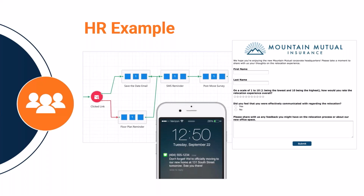Was it helpful? Did it give them all the information they needed to be set up for success for that first day? Whether through, do they prefer email? Did they prefer text? It just gives them that data that they would need to be able to be more effective as an HR department. So that's a great example of a way that we've heard HR use campaign automation.